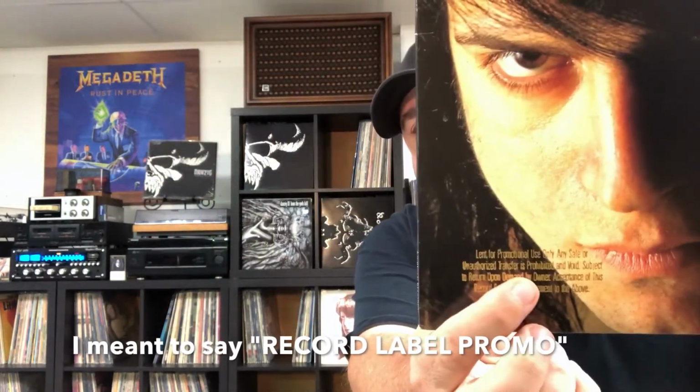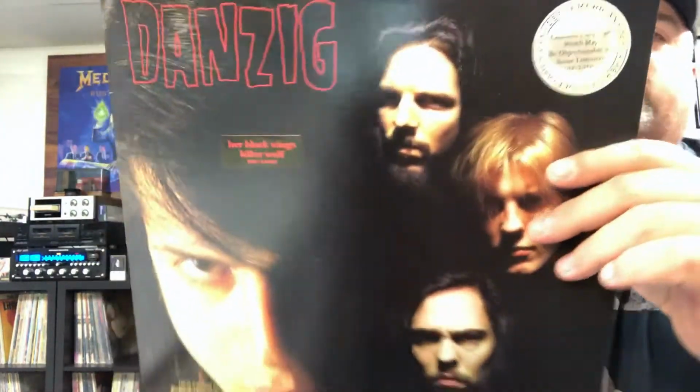This one here finally came up for sale, and this is actually a radio station promo copy. I don't know if you can see the gold stamp promo with the hype stickers on it as well. Just a beautiful, clean album. When this came up, I believe I messaged Mitch Wood immediately, and I'm like, this one is going to be mine. And sure enough, I was fortunate enough to finally snag this and complete my Danzig collection.